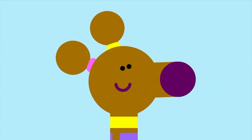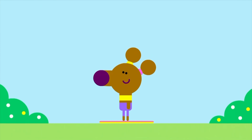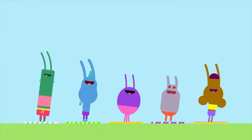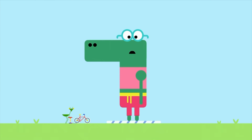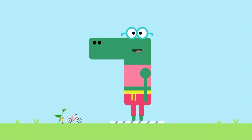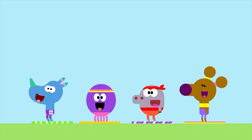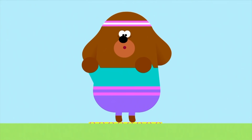Oh, I see. How about... the wavy tree. You just wave like a tree. Yeah! The wavy tree. Oh, we don't know that one, do we, Duggee? Oof! I've got one. The bendy bug pose. You just bend like a bug. Yeah! Bend like a bug. Good one, Happy. Oof.